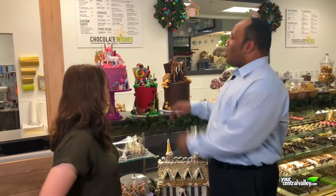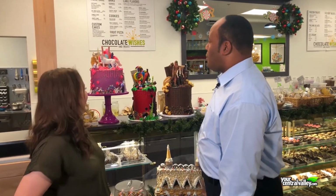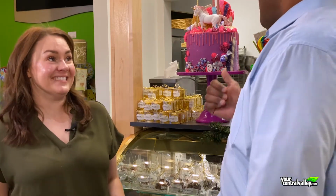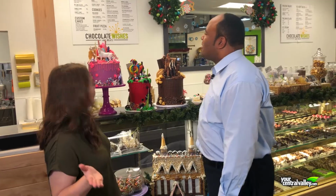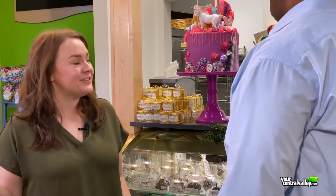And then how do you come up with the ideas for what you put on them? Because you've got a little bit of everything up there. Well, people usually request an item, like a unicorn, and they give me a couple colors, they let me go crazy. So if it's edible and I can put it on there, I will. What do you have on this one? This one has several lollipops. We have Pizookie cookies, sometimes stroopwafels.